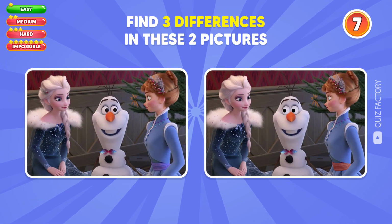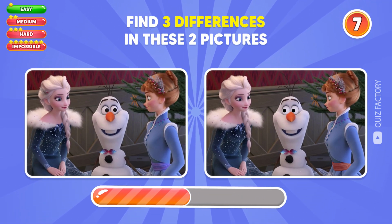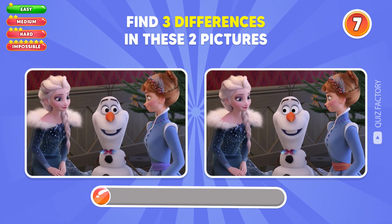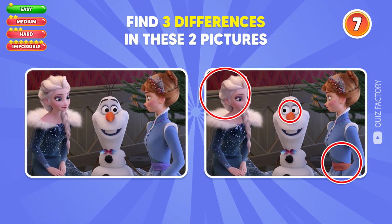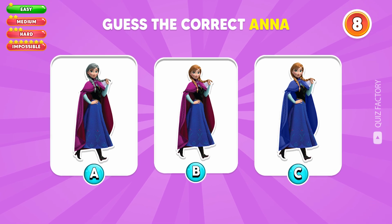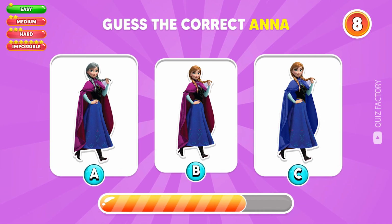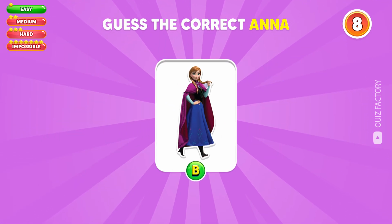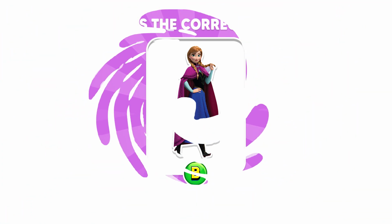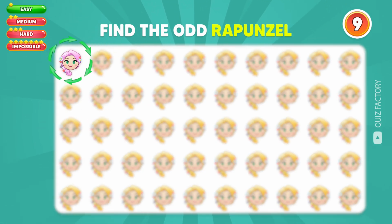What differences do you spot in these two pictures? Wow, 3 differences here! So pretty! Can you guess the real Anna? That's right, the correct answer is B. Let's continue. Where's the odd Rapunzel? Great job! It's right in the first row.